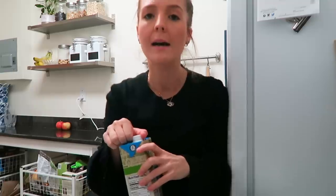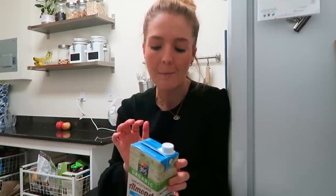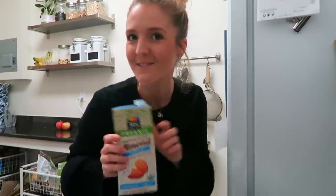You could use any milk-based product that you like. I used to make a protein powder milk, just like a little shake, and then top it with that protein powder milk blend. But I feel like I don't need that much. I'm not working out that hard at the moment, but if you're working out hard in the gym and you need a little extra protein, then you could add some protein powder to it as well. But I'm just gonna do the almond milk.